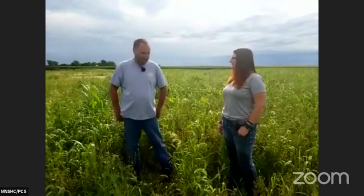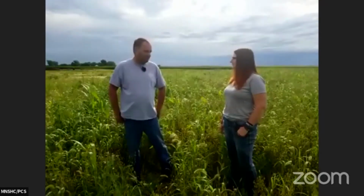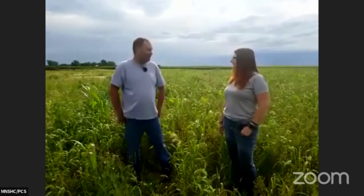Where we're standing now, last year it was a 7-way diversified cover crop mix that I put in to graze cows on, cow calves on. And some of it I've reseeded this spring. And some of what we're standing in is also coming back from last year, the buckwheat and some sunflowers, some sorghum. Just wanted a diversified mix for the cows to graze on.